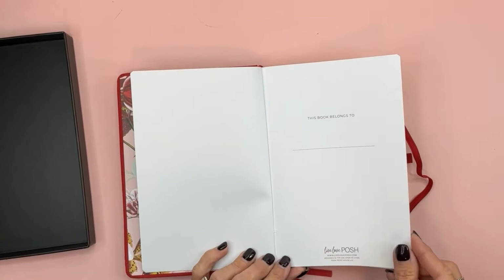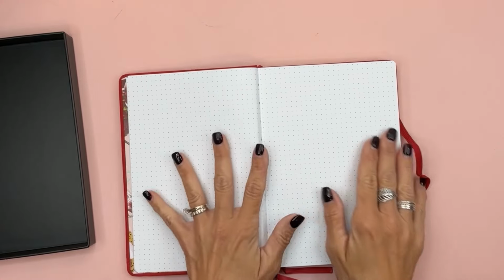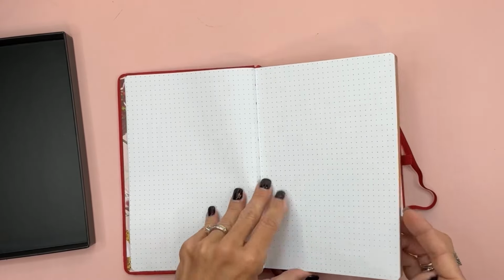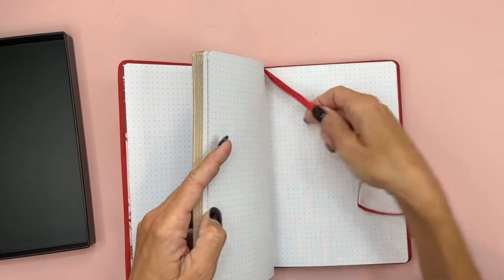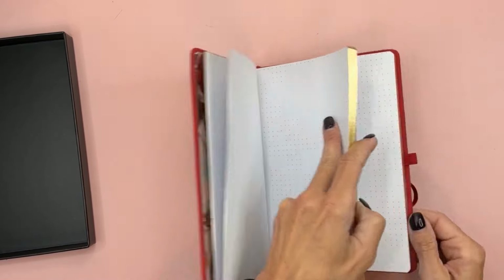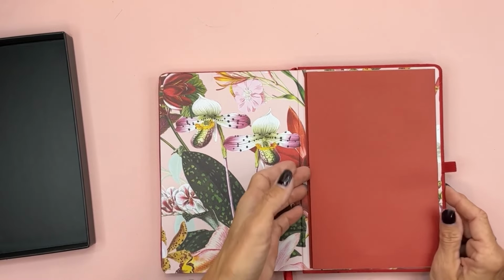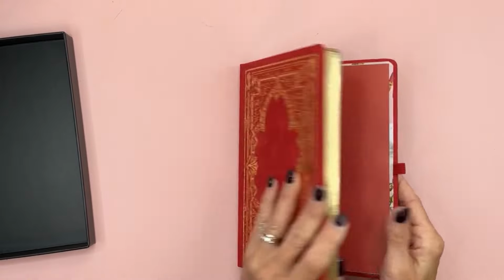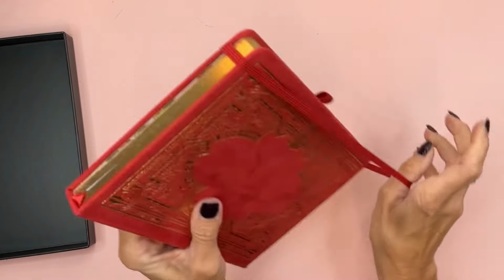So here's the name page, very simple, says this book belongs to, and then we go right into our 150 pages of that really thick 160 GSM paper. And we're going to have 2 satin ribbon bookmarks. And then the back is going to be the same as in the front when you open it, and it's got this expandable, like gusseted pocket in the red for storage, just to put things back there. So isn't that the prettiest? Oh my goodness, I love these.